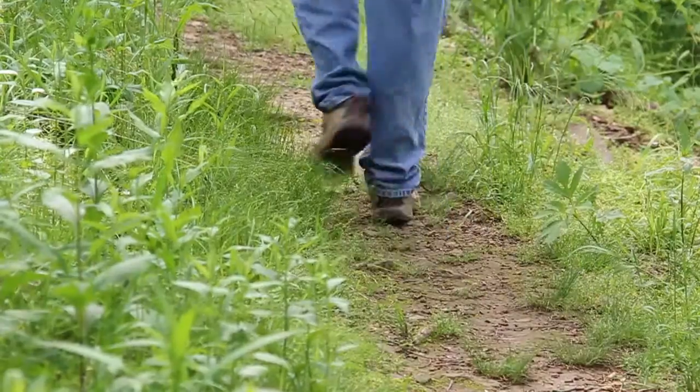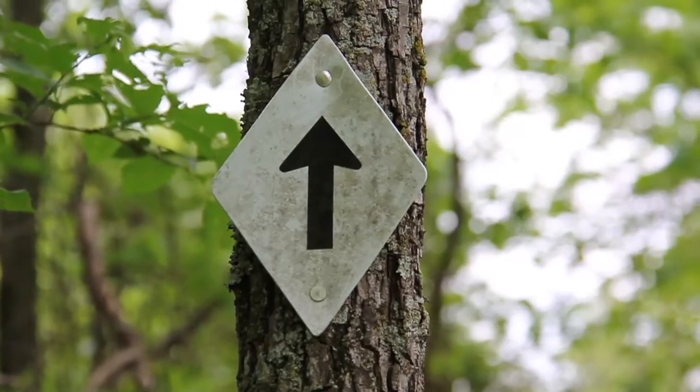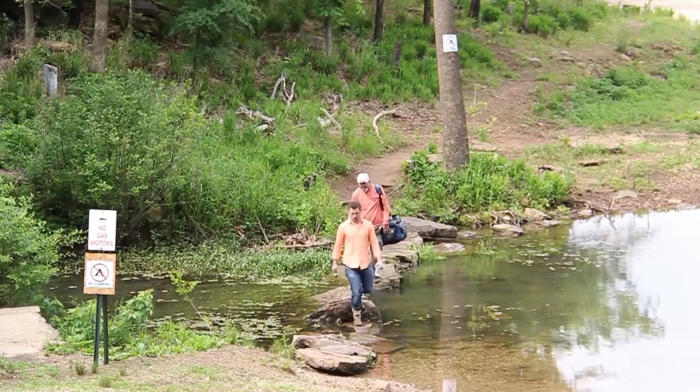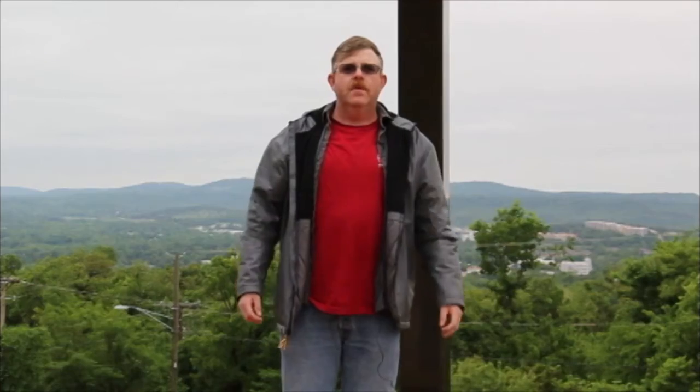There are 7.25 miles of trails to hike. There's a total of 8 trails. One of the trails you can even see eagles on if you're lucky. There are no powered boats allowed on this lake. This is a very beautiful lake. A lot of things you can see and do here. Reporting for UATV, I'm Wayne Tomlinson.